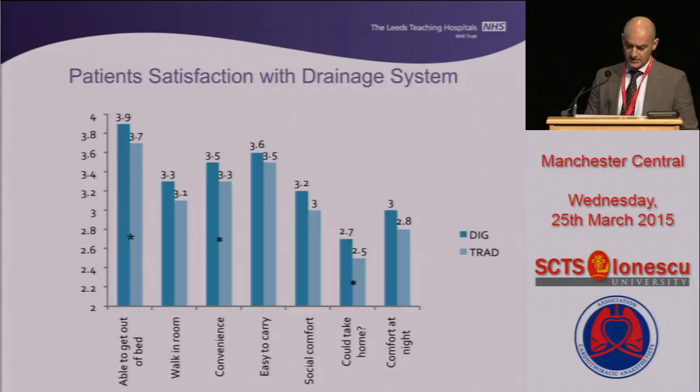We also investigated patient satisfaction with this device. Although you see the numerical differences are minimal, there are some dimensions that favor the digital device compared to the traditional one, like the ability of the patient to get out of bed, and the personnel find the use of a digital device more convenient compared to the traditional one, and more patients thought that they could go home with this device if needed compared to the traditional device.